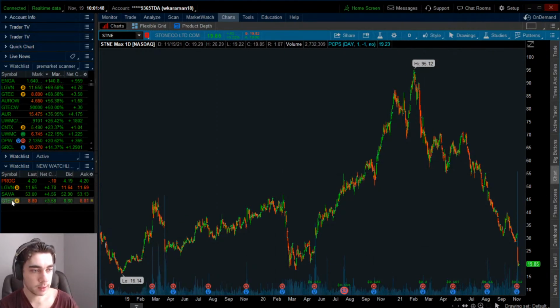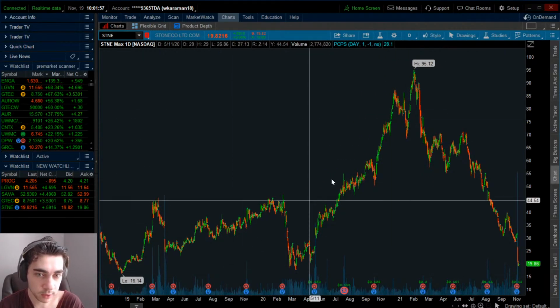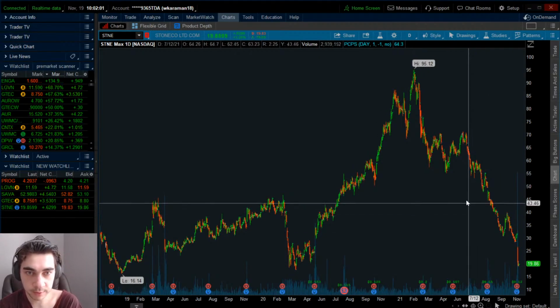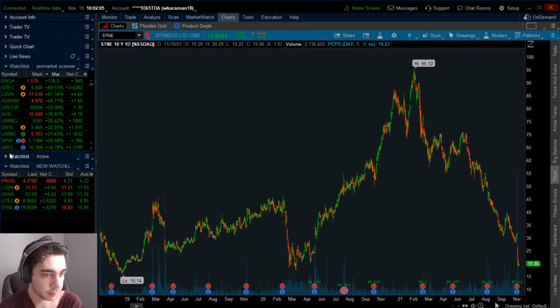So yeah, STNE is more of a back burner. That's like an upcoming play. But yeah, that's what I'd love to see: oversold stocks, huge upside potential, gap close reversals to fill the gaps above. So yeah, this one will be interesting.